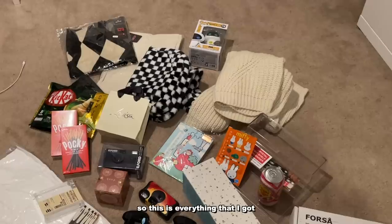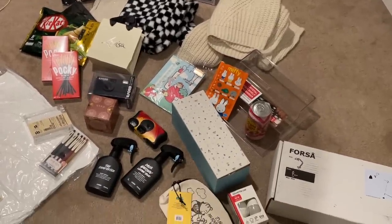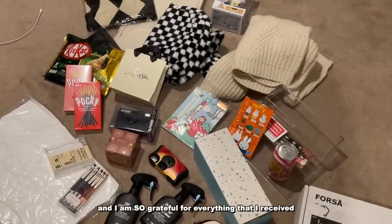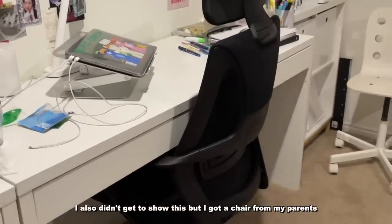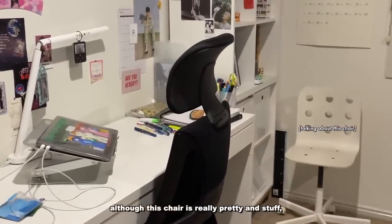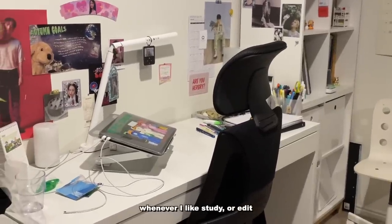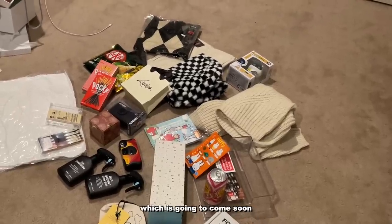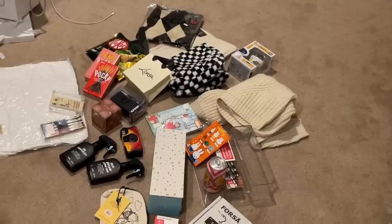So this is everything that I got for my birthday this year. And this is combining all my family gifts as well as my friends. And I'm so grateful for everything that I received. I also didn't get to show this, but I got a chair from my parents because although this chair is really pretty, it's really uncomfortable and my back has been aching whenever I study or edit. Jalen also got me this pegboard, which is gonna come soon. So I'm really excited because I'm actually planning to revamp my room soon.